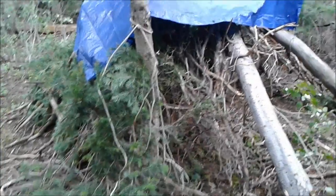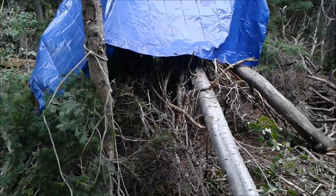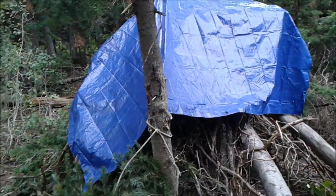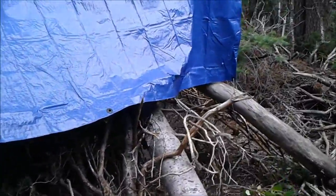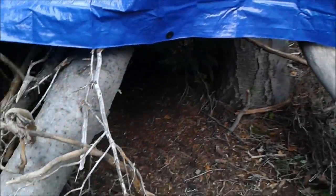All right, here's a leader's shelter. He's trying to make it big. So you see he's using a tarp. He's not going for the merit badge, he's just going for fun. This is definitely fun. Look at that.